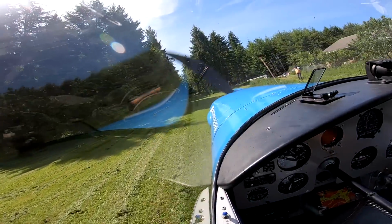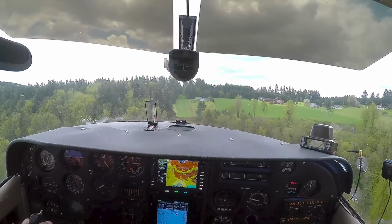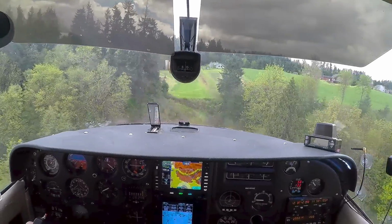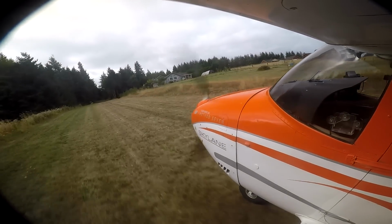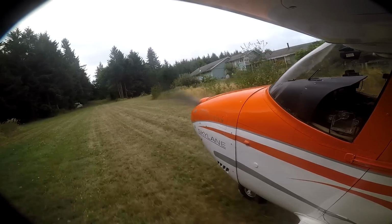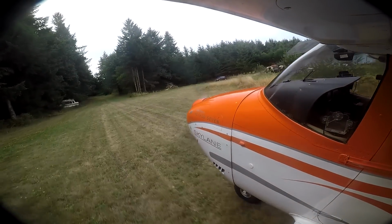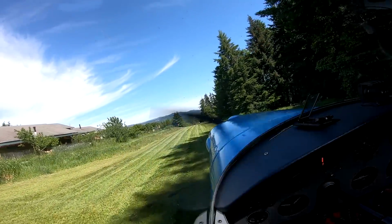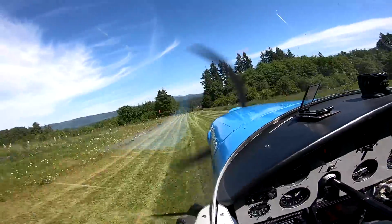I have also landed a 182 here, so let's have a look at how the 182 performs in this airstrip. As you can see, it was no problem for the 182, but this strip you have to be very careful. Now let's see the takeoff. Takeoff is downhill, you get speed very quickly and you run out of ground very quickly also.